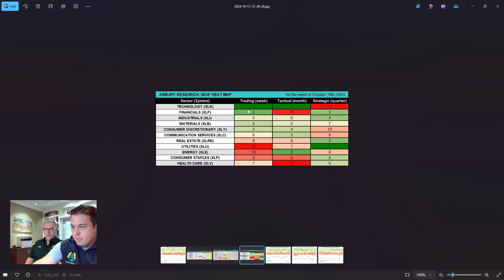The top flow for the week was technology at 0.43%. Relatively strong. That's about the average that we see on a particular trading week. Financials coming in second with a 0.24% increase. Overall, through all 11 sector spiders, we had a 0.5% increase.